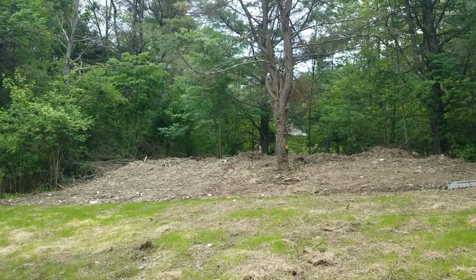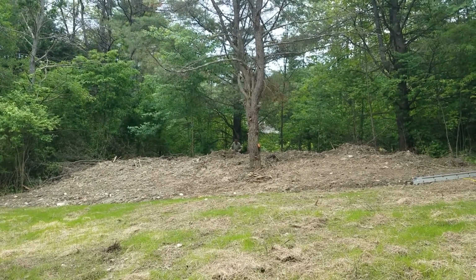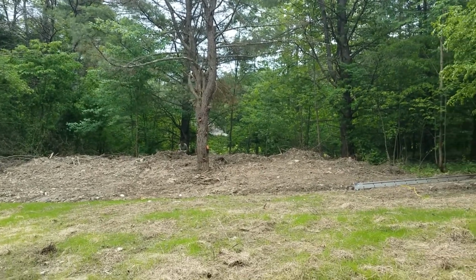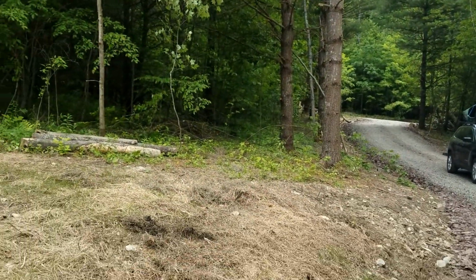Mike, wave for the audience. There he goes. He's thrilled. And we're going to put some more pines so then we don't have to see any portion of the neighbor's house at all. But yeah, so this is going up the drive. I know I've shown you that before.